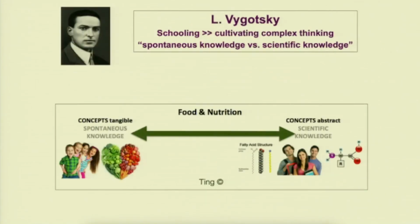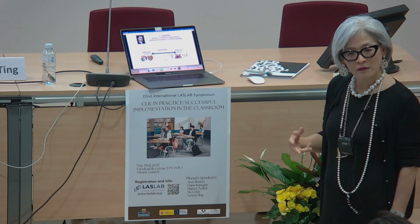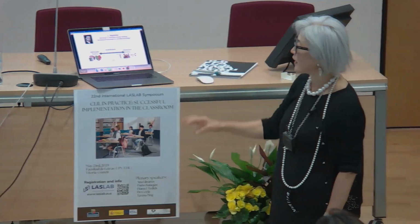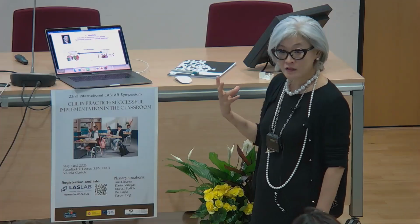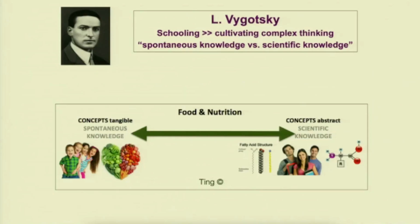Let's take those two. For example, in Vygotsky, schooling is for cultivating complex thinking. That's what he valued schooling for. We know him for the ZPD and all that, but he valued schooling as a place for cultivating complex thinking that you wouldn't otherwise learn in everyday life. For example, when you're young, you talk about food and nutrition, vegetables and things you can see. When you're 16 or 17, when you talk about nutrition, you'd be talking about fatty acids and carbohydrates.